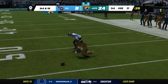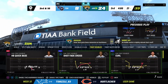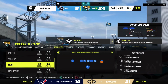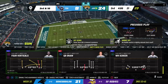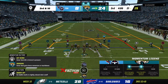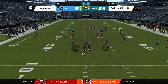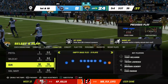A 2nd down pass play there, but it's incomplete. We know it's not an easy job to go out and catch passes when people are trying to tackle you and knock the ball away. But the bottom line is, that's a pass he's got to have and a pass he should have caught. So back-to-back incompletions, and that has him staring at a 3rd and 10. Now Lawrence to throw. And he finds McLaurin.